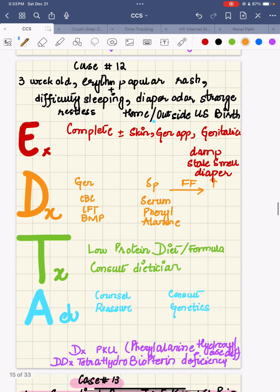Case number 12, a 3-week-old who has erythematous papular rash along with difficulty sleeping. His diaper has some sort of a strange odor and he's restless, and he had home birth or birth which was outside the US. So on examination, you will do a complete physical examination with skin, general appearance, genitalia, which will show you a damp, stale, smelly diaper, and the neurological examination can show you an irritable and a difficult to console baby.